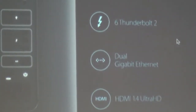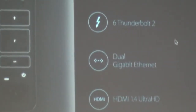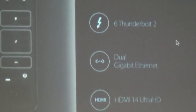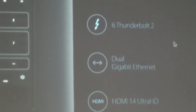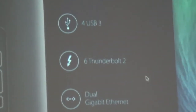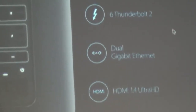Can you drive a display through USB 3? Is that possible or not? Oh, a display through USB? The product manager did not say anything about driving a display through USB. So it's a good point. If you were trying to drive more, some of it might be possible, but I won't try to speculate here. It's a good question. I'll have to check on that.